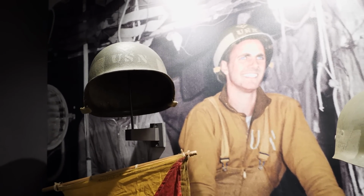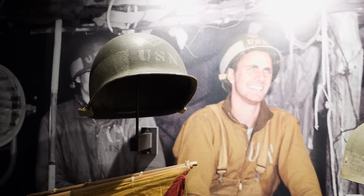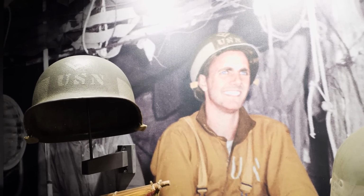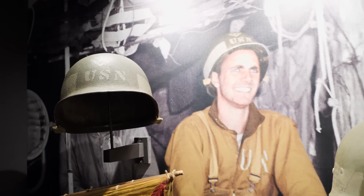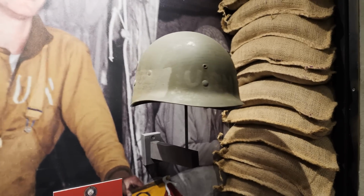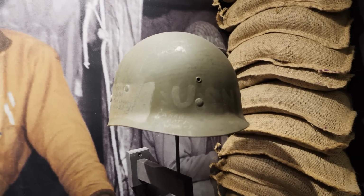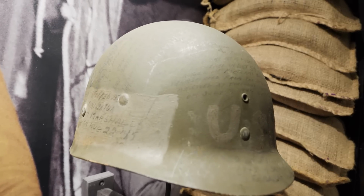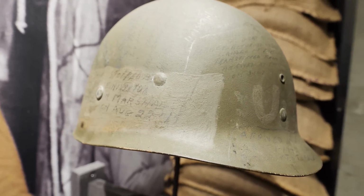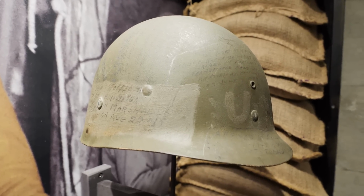Okay, now this one is cool as heck. Here you see this U.S. Navy helmet. You can see the markings on it. Well, it matches up exactly with this guy right here. This is Alfred Radke. Here's the helmet liner, and something that's really neat about the helmet liner, I don't know if you'll be able to see it, but Alfred kept kind of a little combat chronicle of his time in the service on his helmet liner.